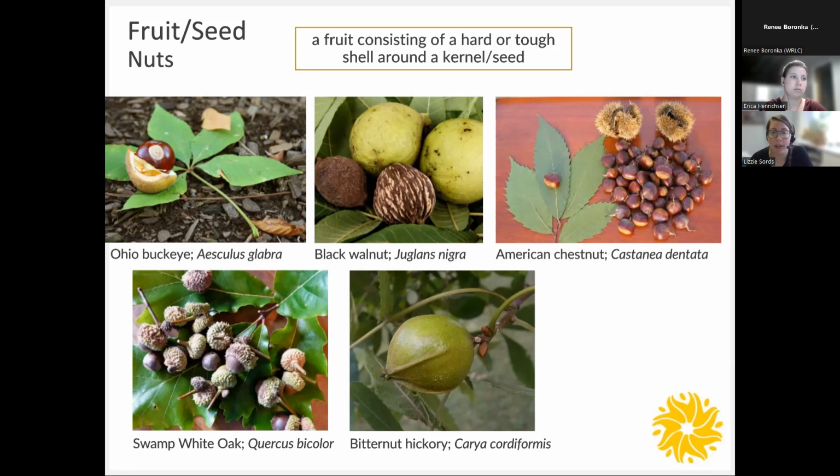We can all picture a buckeye with the really glossy brown shell and pale spot, but for trees that are much more difficult to identify by their nuts, we want to think about the shell casing of the seed. The shape of the husk and the shape of the interior seed can be our biggest clues to identification to genus and then to species with these trees.